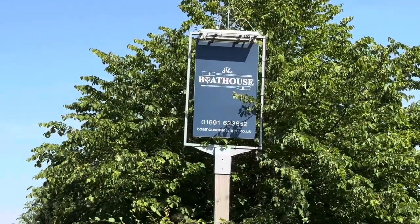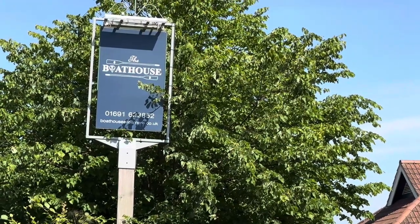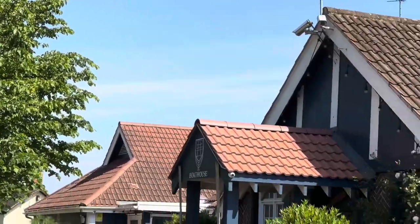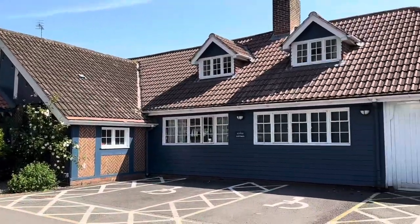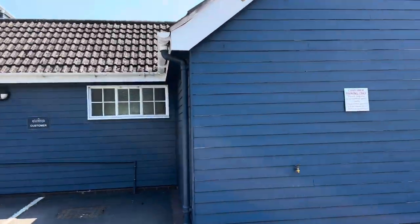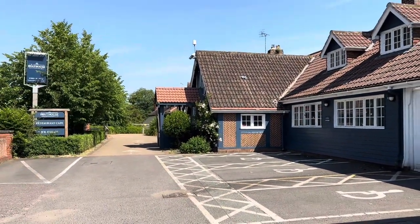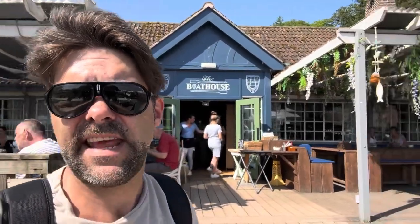Yeah, we're starting our walk just on the edge of Ellesmere Lake by the boathouse, this lovely Edwardian former boathouse, which is now a very nice restaurant. I have had Sunday dinner here a few times, probably not for over 12 months, but in my estimation, the best Sunday dinner in Shropshire.